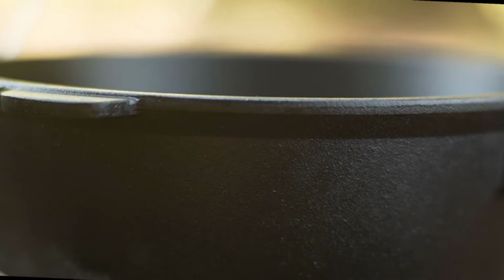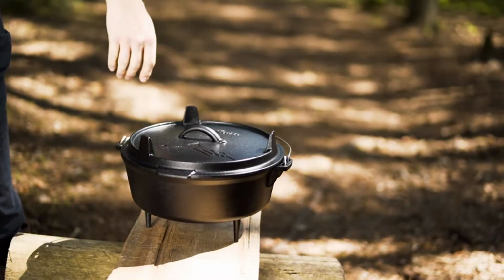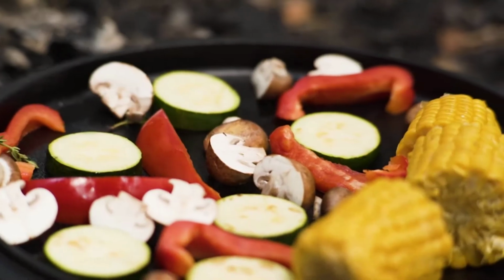Positive side of this product. Longer legs designed for steady campfire placement. Steel lid lifter for safe lid removal. Incredible lid design: it's a lid, coal holder, and griddle. Negative side of this product. Heavier than other similarly sized products.